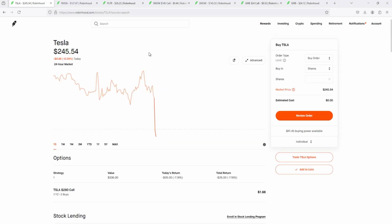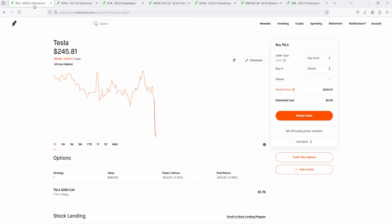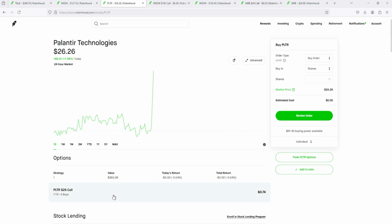Now we wait, because it's probably going to go down a bit today. But now we have 280 calls for next week. And on Monday, I'll probably buy like 250 calls if it goes down like a whole $20. So we sold our Tesla options while it was at 250 to lock in the profits. Bought 2 calls for next week for 280. Bought 2 calls for 135 for nvda for next week. And bought 5 calls for 26 for Palantir for next week.